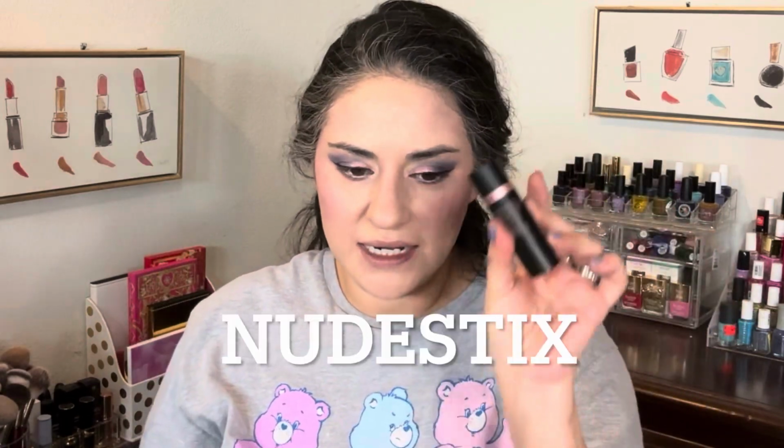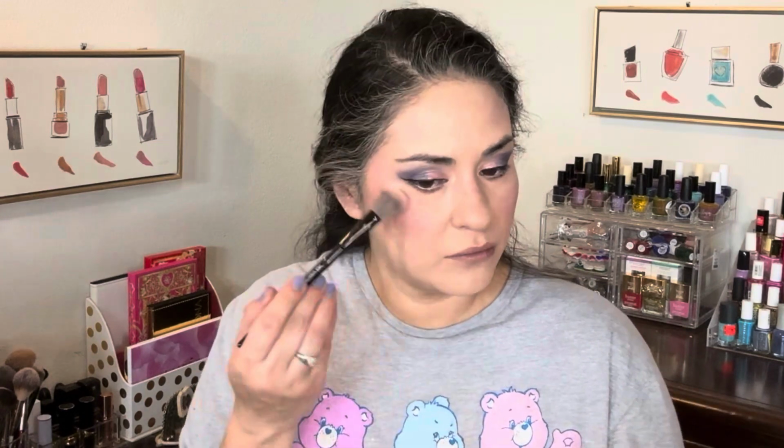For the highlighter today, I'm going to use my NYX Bubbly Baby. I don't know if that's how you say it. Kind of wish my brush was clean to be doing this with. Beautiful.